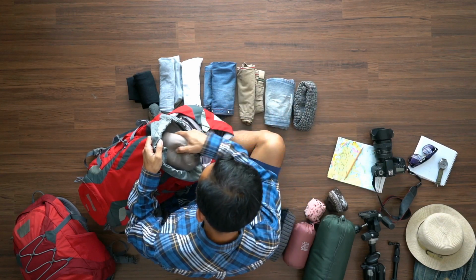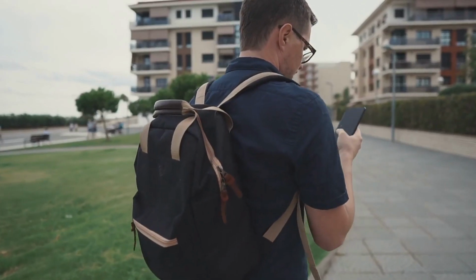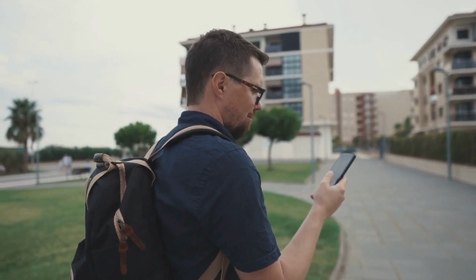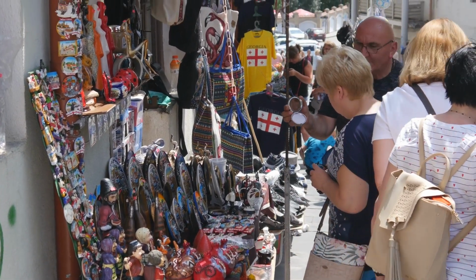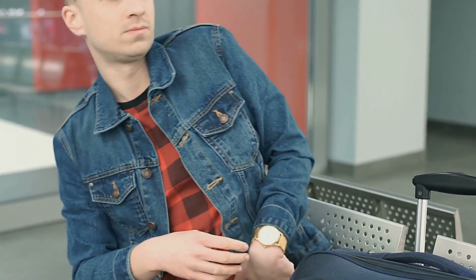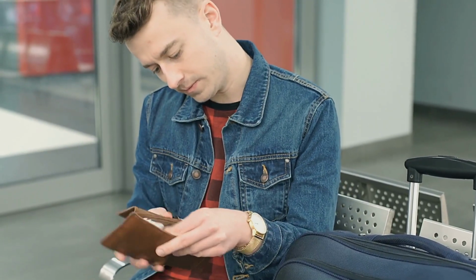Chapter 5, Back Up Your Life, because losing stuff sucks. Last but not least, let's talk about the digital age's worst nightmare. Losing your phone or wallet in a foreign land. Picture this. You're at a bustling market haggling over souvenirs like a pro, when suddenly, you realize your wallet is gone. Panic sets in, your heart races, you frantically retrace your steps but it's no use. Your passport, your ID, your credit cards, gone.